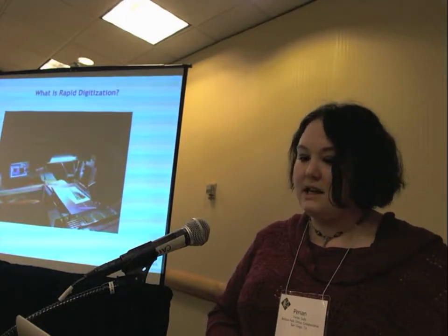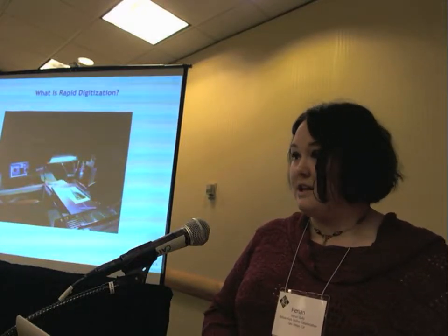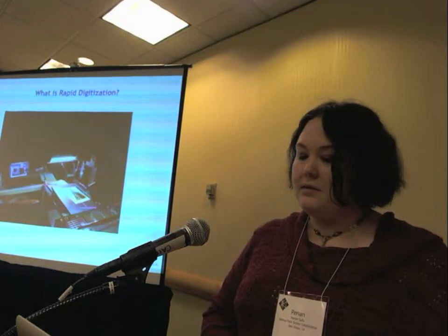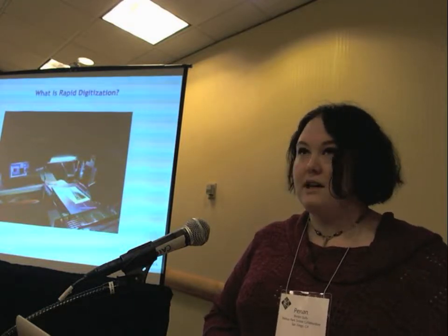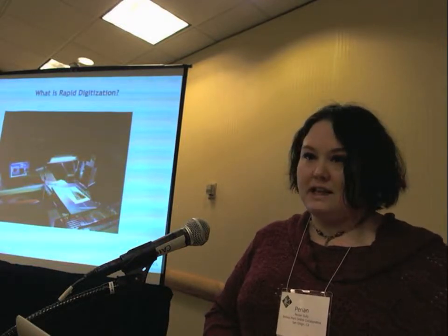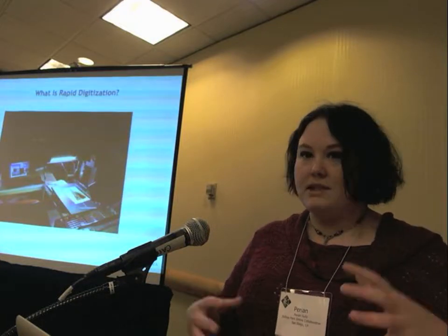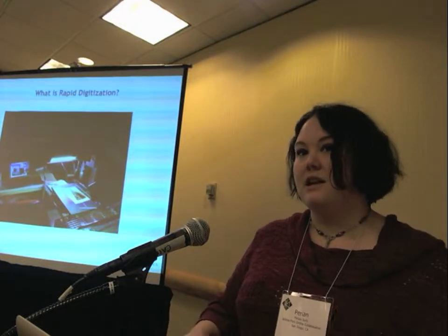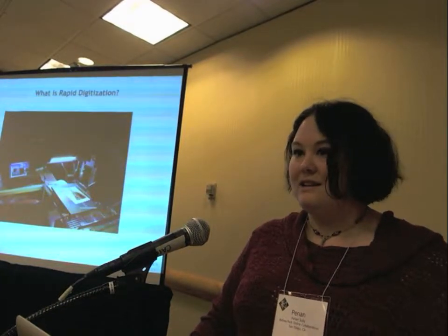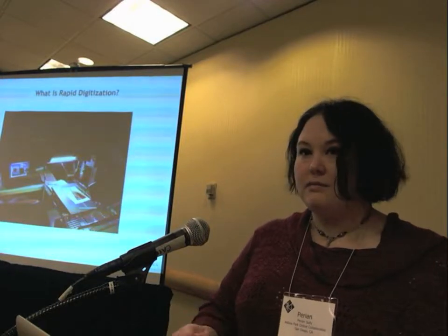So we decided to go instead with what is called rapid digitization. These rigs cost us about $5,000 a piece. We have two of them now, and they're made up of just a digital SLR Canon Mark II 5D camera with macro lens and a small copy stand that these are mounted on. And they're just set up with laptops and on a rolling cart, and we can move the cart from site to site if need be.